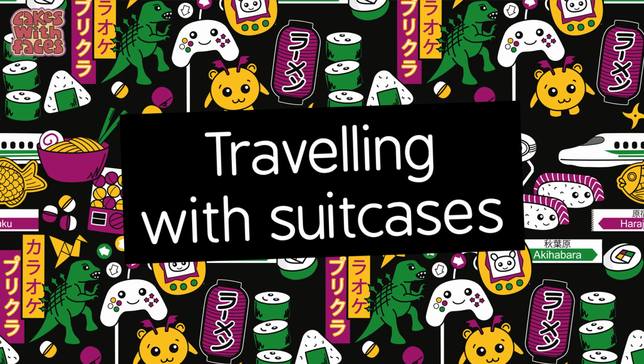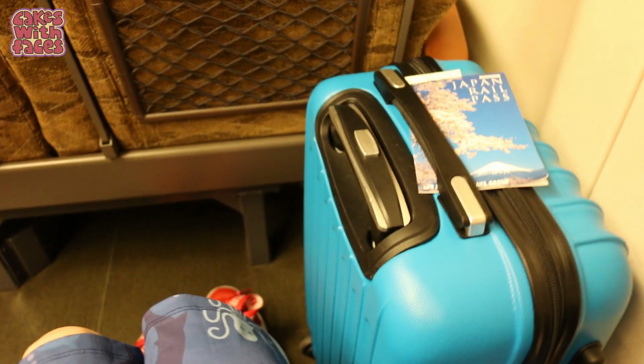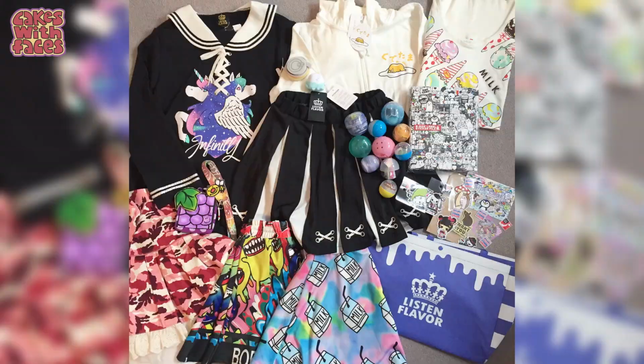Next, traveling with suitcases. Now, sometimes people ask me what I do with my luggage when I'm traveling and changing hotels, and the answer is really simple. I take it with me. We have a normal full-size suitcase each on wheels and a mini suitcase as hand luggage. It would be easier taking a backpack as hand luggage, but you can fit more in if you take a mini suitcase, especially if you want to buy a few things.